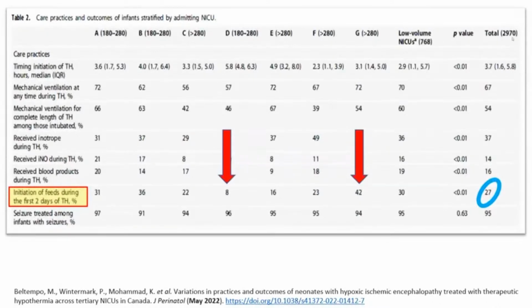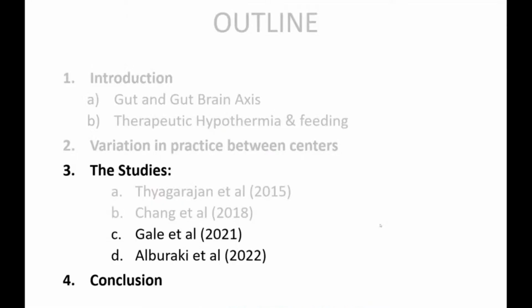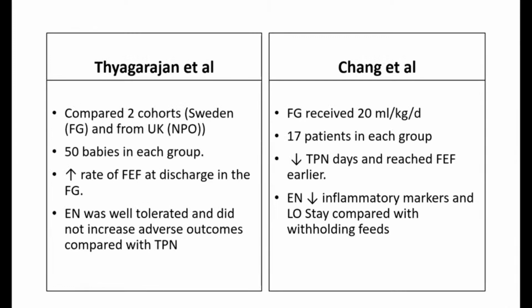So we can say in general, from those 3,000 patients, that less than a third were started on feeding during therapeutic hypothermia. Now let's mention a few studies related to feeding during cooling. The first one was a comparison between two cohorts, the Swedish one, where they were feeding the babies, and the UK, where they were keeping the babies NPO. They had 50 babies in each group.